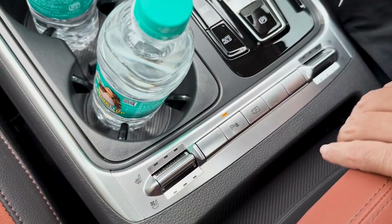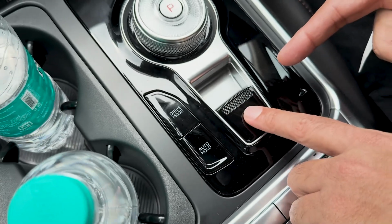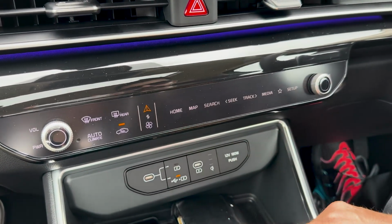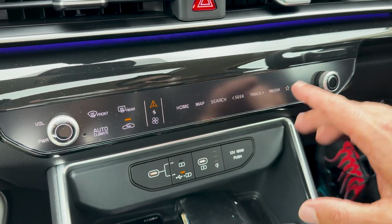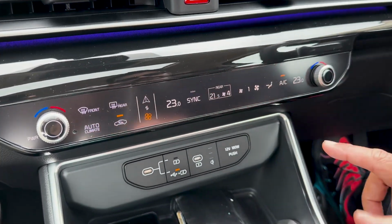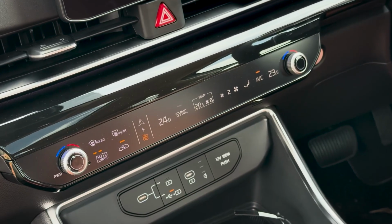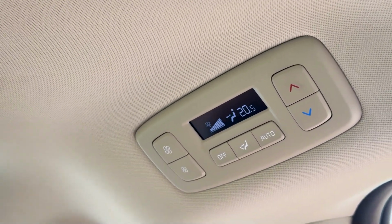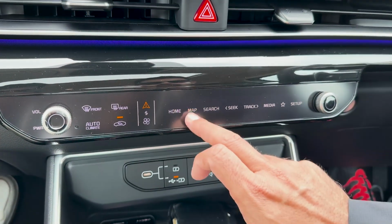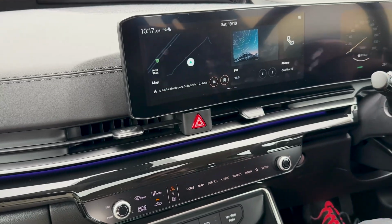You can turn the parking sensors on and off, and you also have the auto hold button here. The parking brake is electronic, and on the central panel, an amazing thing is that you can switch between navigation and media and AC controls with the flick of a button, and the entire menu just changes. You of course have a 2-zone climate control up front and 1 extra zone at the rear, and as you can see here, you can switch to the navigation mode just by the flick of a button, and you can also go directly to home. All of this is absolutely amazing.